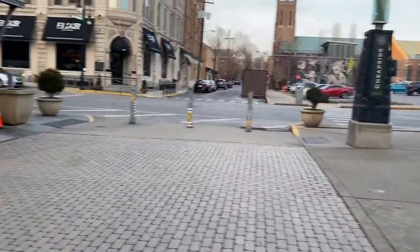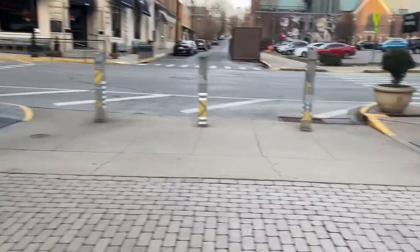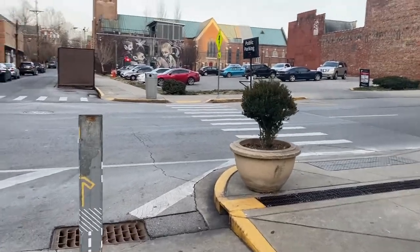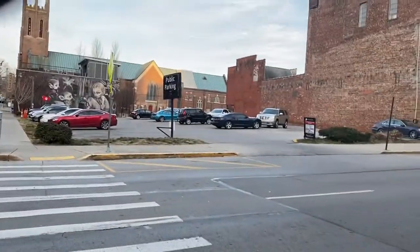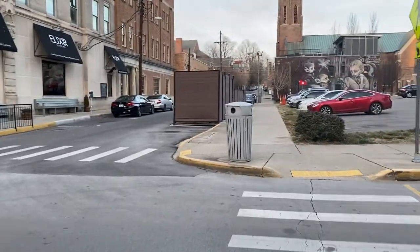But I do like the atmosphere around here. I hung out around here in college a lot as well. And yeah, I believe the next place we're going is that church up over there. So let's do it. And this is Market Street we're walking up.